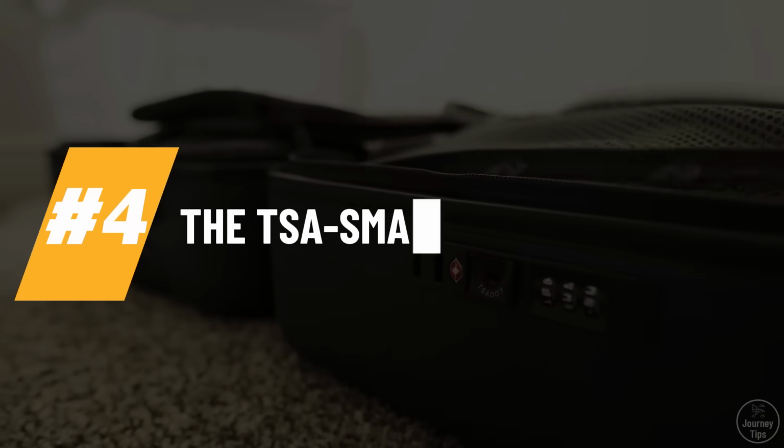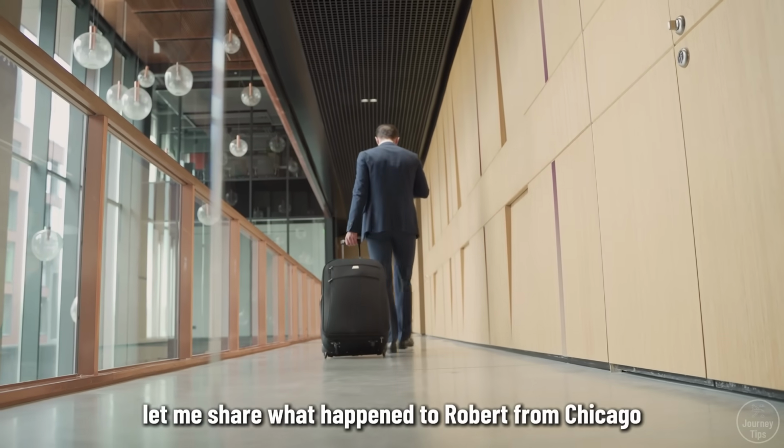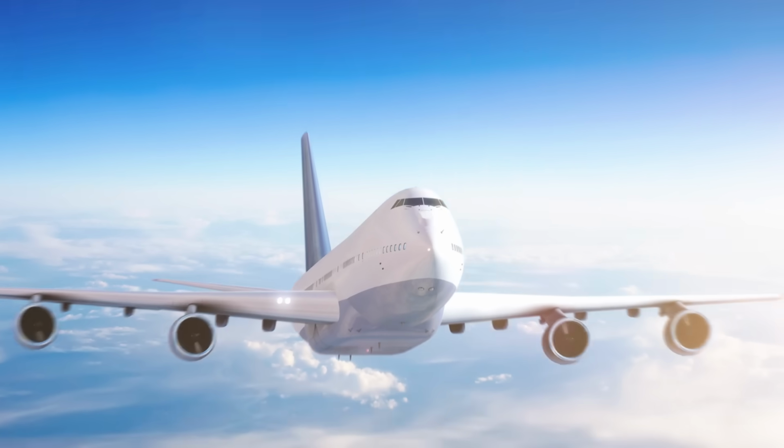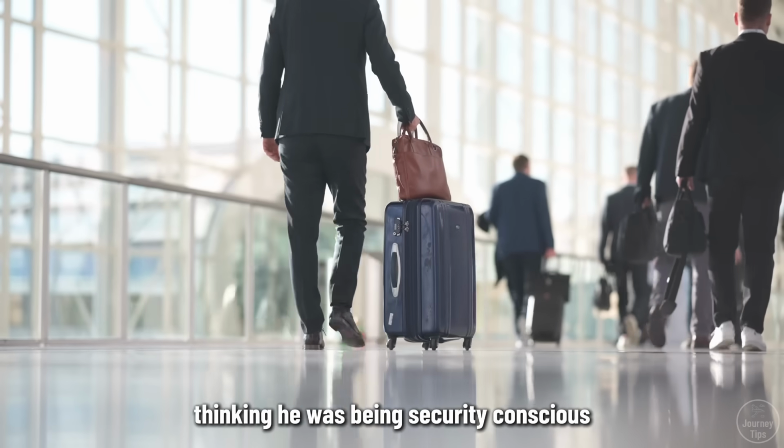Secret number 4, the TSA-Smart locking system. Let me share what happened to Robert from Chicago on his trip to London. He used a heavy-duty padlock on his suitcase, thinking he was being security conscious.